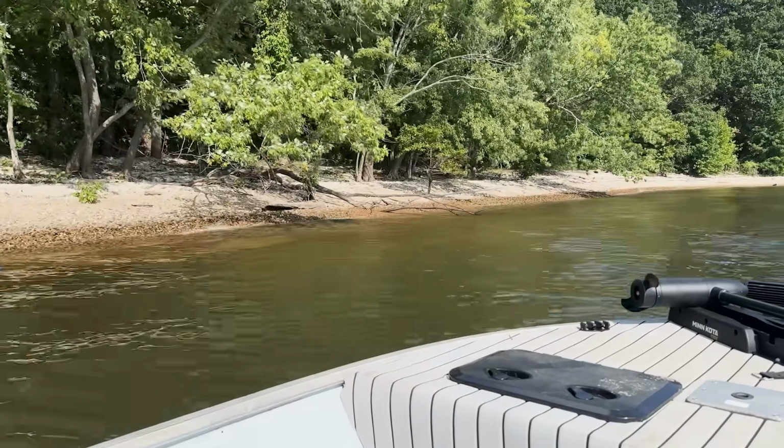We're gonna go find somewhere else. Doing a little poking around, just kind of taking a break here, enjoying the weather. We had a cold front come through. It is so nice out.